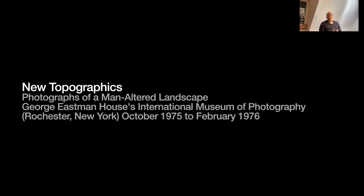It took place from October 1975 to February 1976 in George Eastman's House, International Museum of Photography in Rochester, New York. So this is a singular exhibition, but it had quite an impact on the photographic landscape and also on the museum landscape, how photographs enter a museum and how they are distributed in a museum. So today's topic will be, why was that the case? Why was this so impactful?